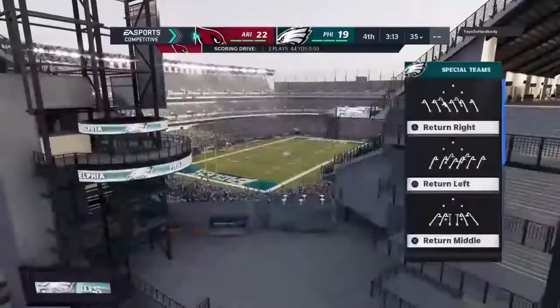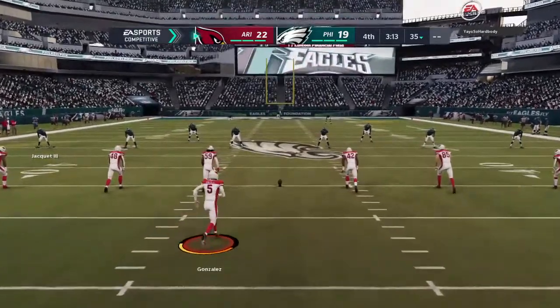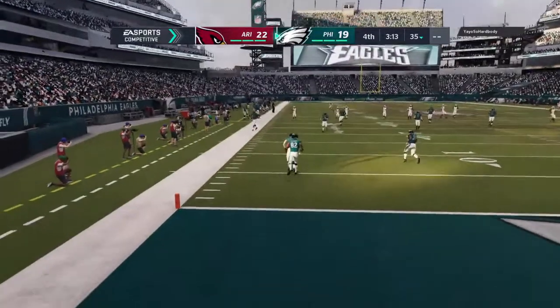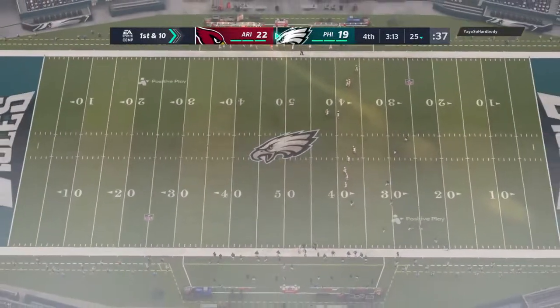Extra point is good. Gonzalez good on the extra point, and that gives them a 3-point lead over the Eagles. Now after the touchdown, here's Gonzalez on to kick it away. And that one will bounce out of the back of the end zone, so we will start here at the 25.